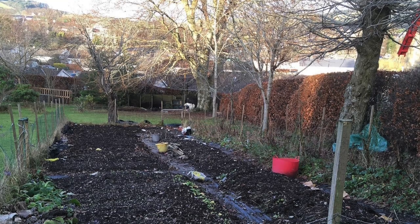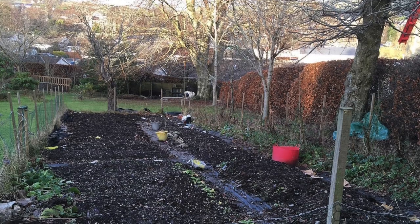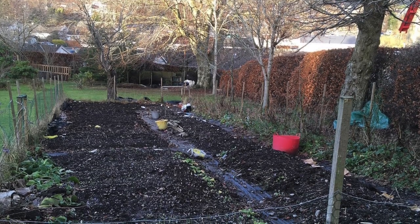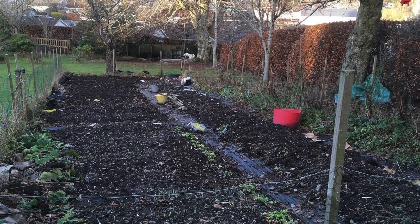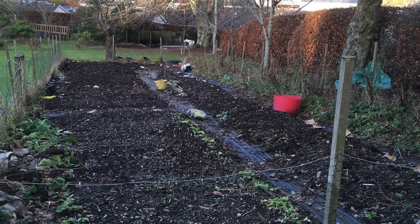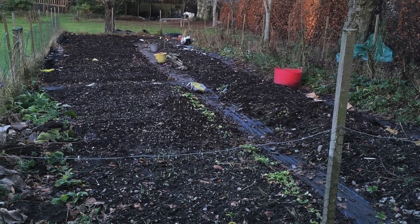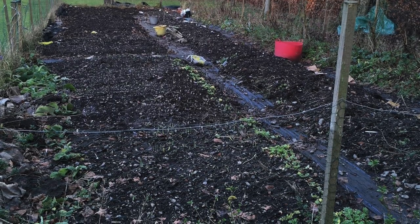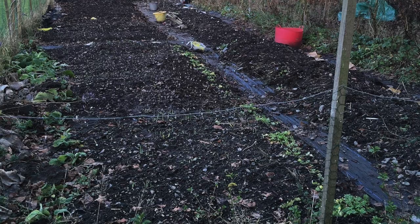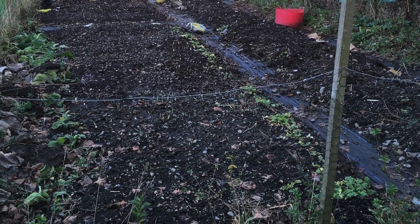So the first job was to get all the narcissi dug up out of the flower patch on the left-hand side here and transplant it into the grass. And I'm hoping that I've got the vast majority of the narcissi up. And it should maybe take another couple of years for them to settle down in the grass and produce a really good display of flowers. But they will naturalize there, and more flowers will appear over the years. And I think that'll also make the garden look really pretty in the springtime, as well as providing me with flowers to harvest.